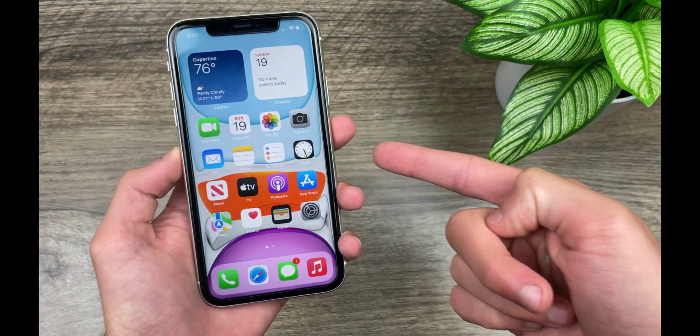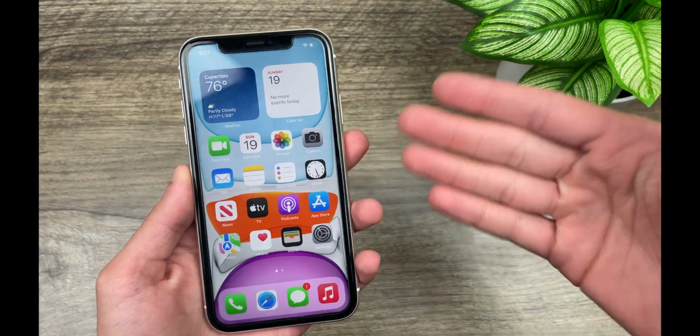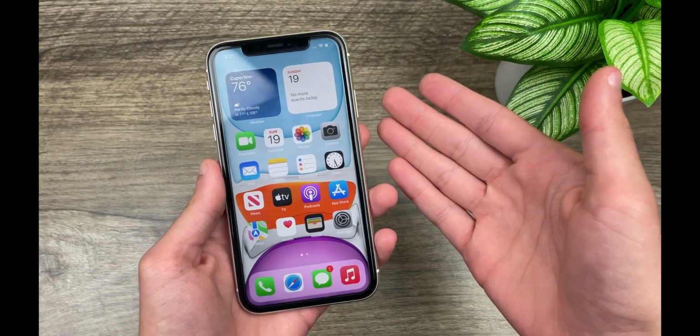So we're going to be taking a look to see how the newly released iOS 15.0 update has been running on the iPhone 11.